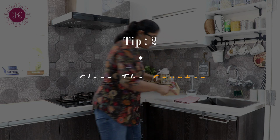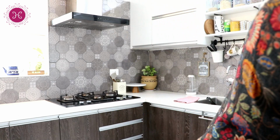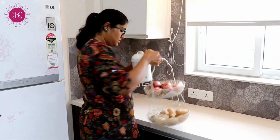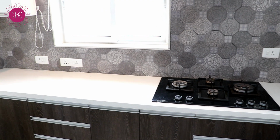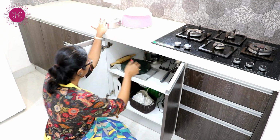Lately, I have found this tip very helpful. Clear the counter space. I know it will be a bit overwhelming to take out everything at once, but if you have small space, then you will get plenty of room to work with. So if you can clear the counter and place everything on dining table or even on the floor, then I would suggest do it.